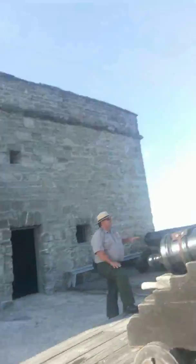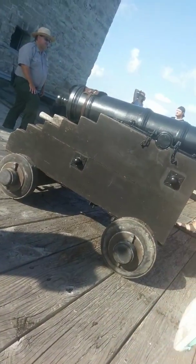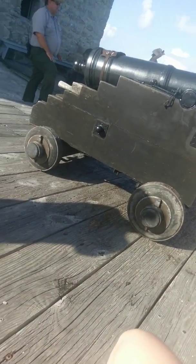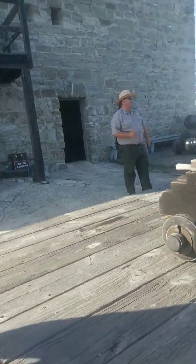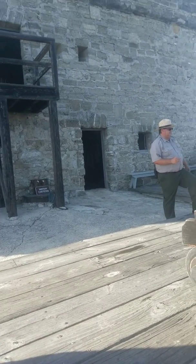Today we have 2 original 8-pounder iron guns in the corner here. The Spanish brought them down in 1793 and left them to the Americans in 1821 when they ceded Florida over to us. They have a 1.5 mile reach. These 2 in the center are replica 6-pounders that we had cast in the 90s for our demonstrations.